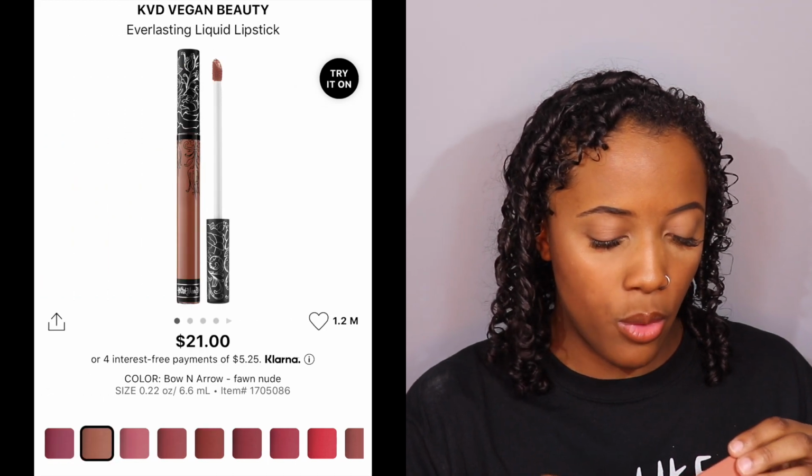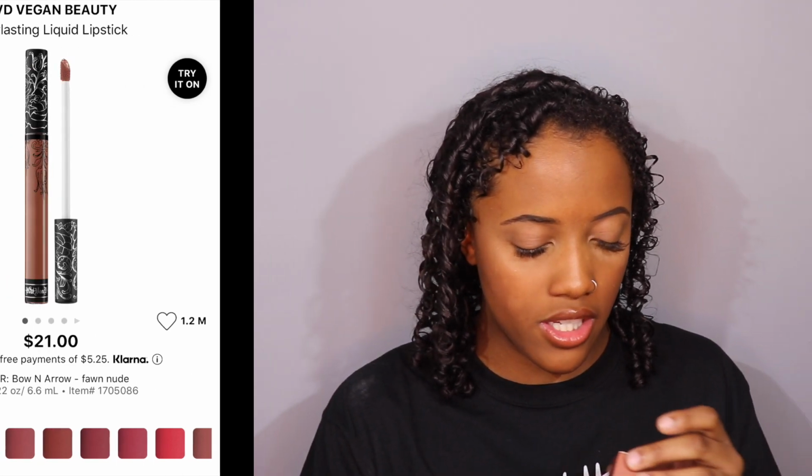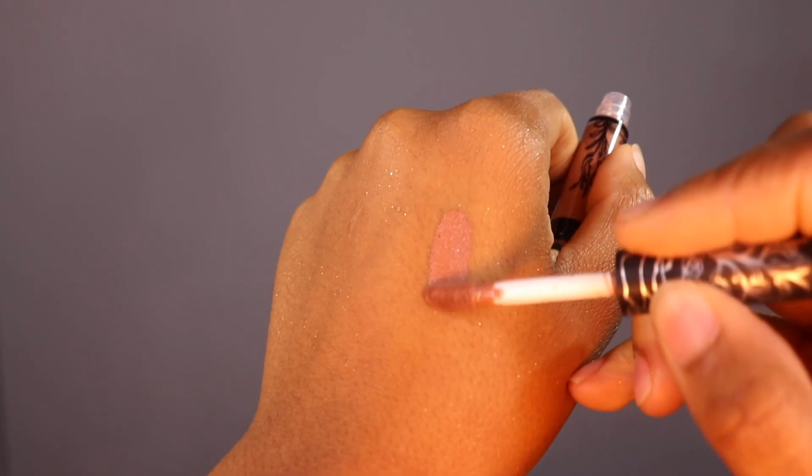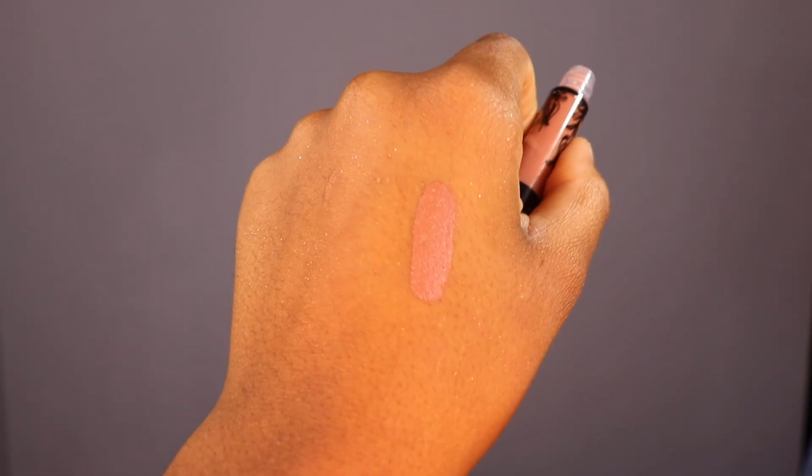I just got a little one of the Kat Von D liquid lipsticks, in Bow and Arrow. I tried to get smaller lip products just because if I can't see them in person, it makes me really hesitant to buy a full size of it. But this looks like a more pinky, lighter nude color.